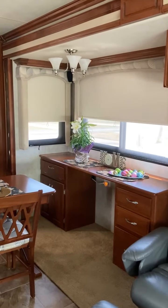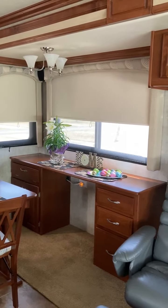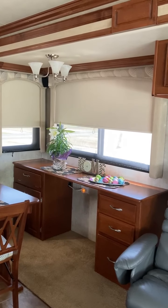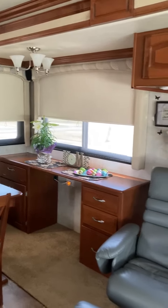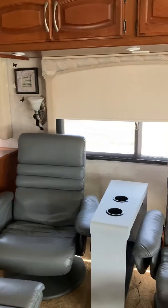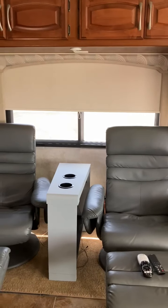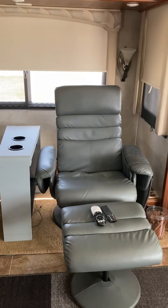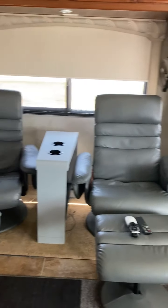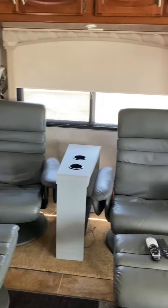We have the day-night MCD blinds all throughout that we replaced after we took down the pleated ones that came with it. Then we have two heated recliners with ottomans. They're really swivel chairs, not recliners as such.